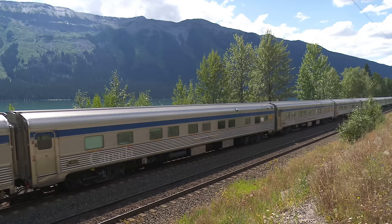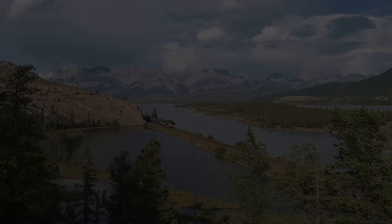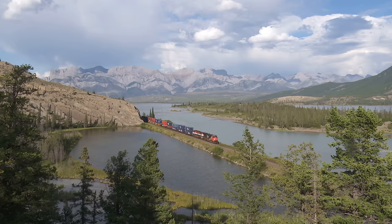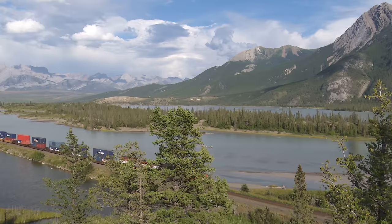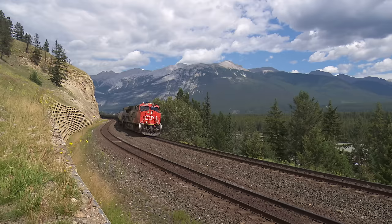We will cover this incredibly beautiful line from Hinton, Alberta to Red Pass, British Columbia. A good deal of the route traverses the spectacular setting of Jasper National Park. Seven Idea Productions made two special trips to the Yellowhead Country, and our cameras captured its natural beauty in both summer and winter.